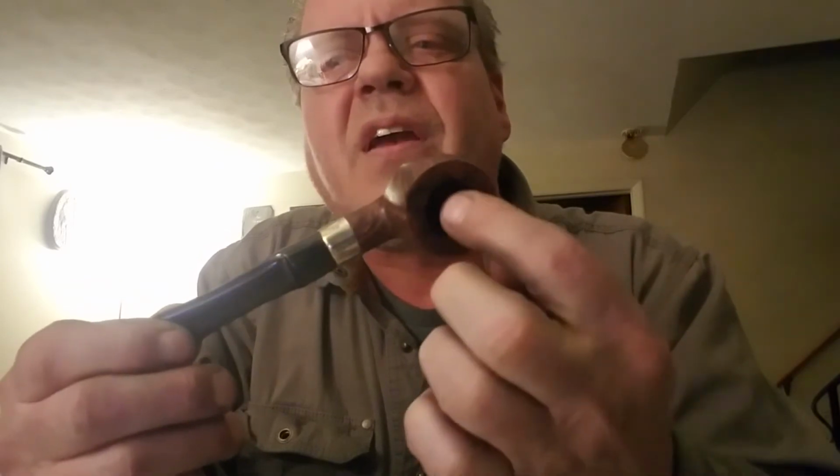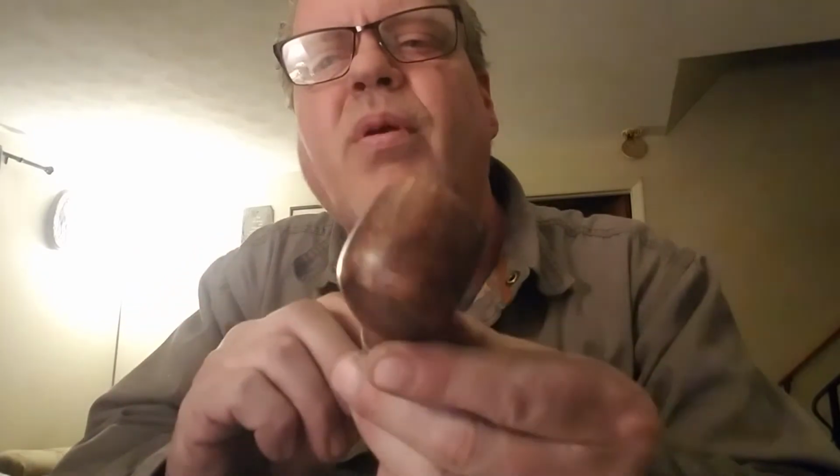Oh, yeah, look at that. Look at that sterling silver band. It's a very nice big bowl, very thick briar. The briar actually is in perfect condition. Not one factory fill. The fit and the finish is phenomenal.